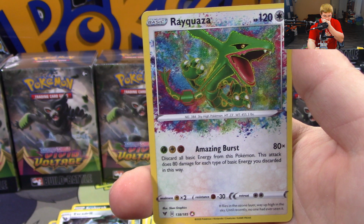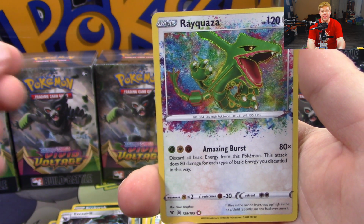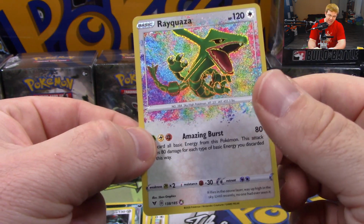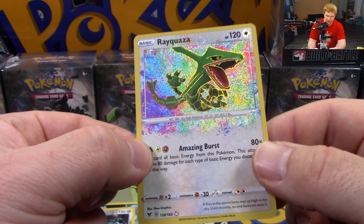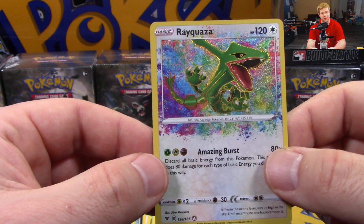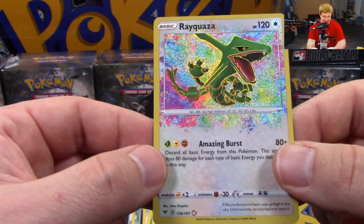Yo! They're in the reverse slot, guys. Amazing Rare Rayquaza. Oh man, shout out to my good friend Rayquaza TCG.